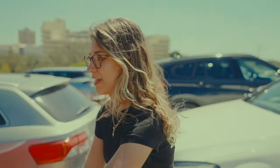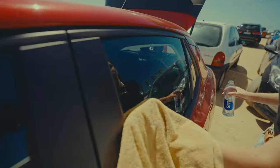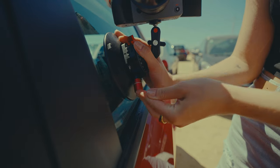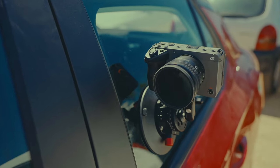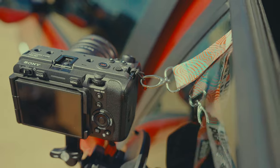Still scary, but definitely makes me feel better than having this outside mounted on the car. A really important step is to clean your windows. So now we're going to position the camera and we're going to press this button. We're all about safety here. I know this suction cup will hold the camera. Just for extra safety, we decided to use my trusty festival lanyards, they come in useful. Attach that to the Peak Design, no worries.